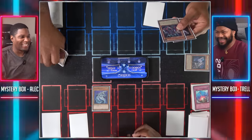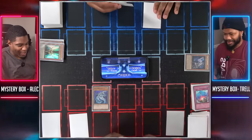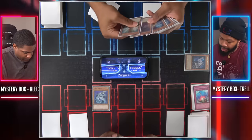I don't like that. Ooh, wait. Give me a play. I'm going to pass. All right. Draw for turn. I'm at 10,000 life points. Yeah, you have a lot to work with. Hey, these cards came in clutch, baby. Oh, my goodness.